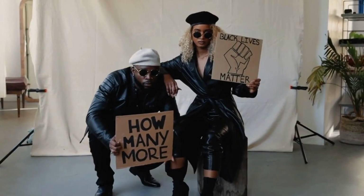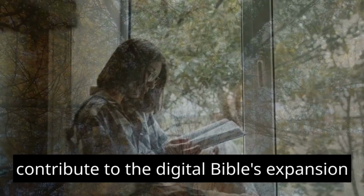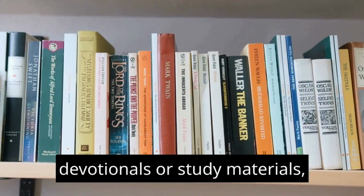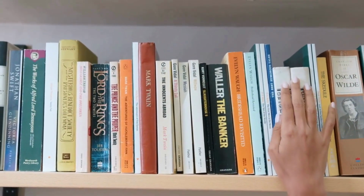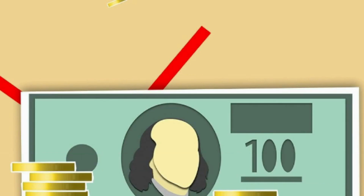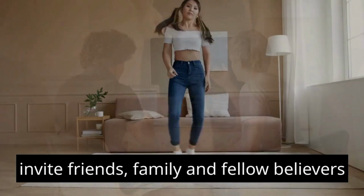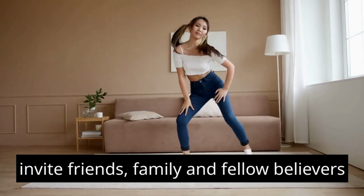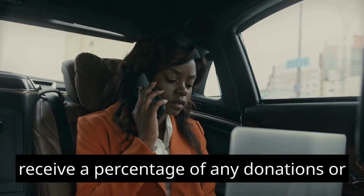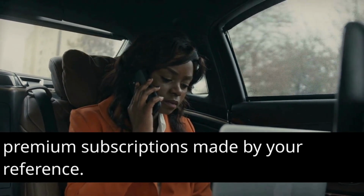Here is how. Number 1. Content contribution. Contribute to the Digital Bible's expansion by submitting articles, devotionals, or study materials. Earn cash rewards for high-quality, accepted contributions. Number 2. Referral program. Invite friends, family, and fellow believers to join the Digital Bible community. Receive a percentage of any donations or premium subscriptions made by your referrals.